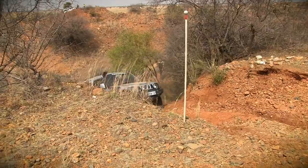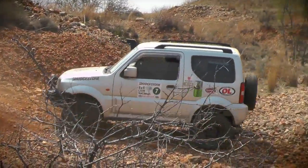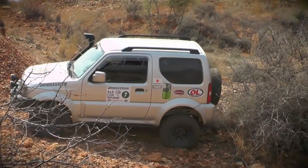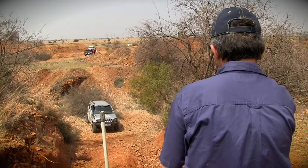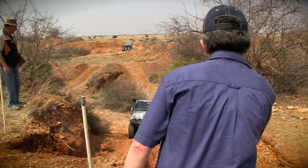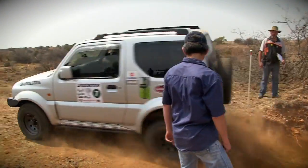Flip takes a rollback and a better run-up. Using his favorite plant, that right foot method, and with rocks flying in all directions, the Jimny makes it up.